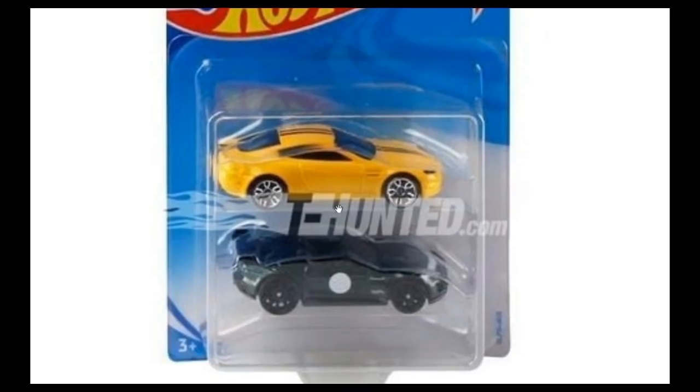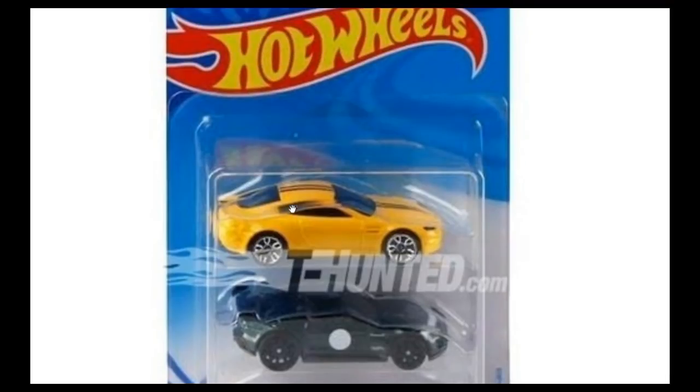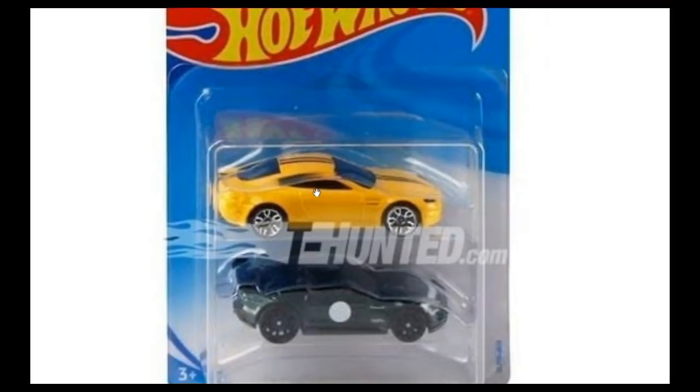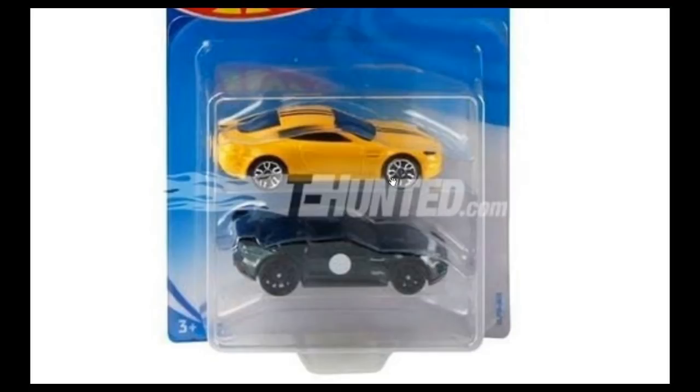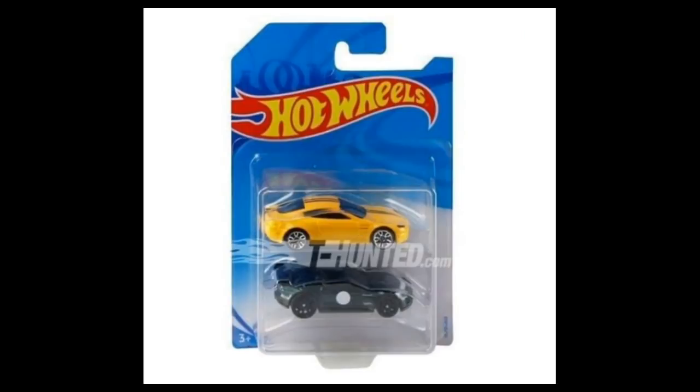And yeah, this is something new. I haven't seen this in the wild in stores. I haven't seen a two pack yet, but yeah, correct me if I'm wrong if Hot Wheels has released a two pack in the past, but yeah, this is a new one coming, and I'm not quite sure what these cars are. I think my guess will be these are Aston Martins, but what if I am wrong? Kindly comment down below what the names of these cars are. Yeah, so thank you in advance for that.